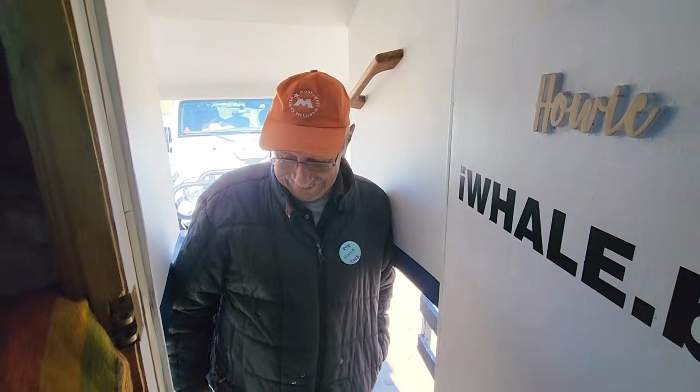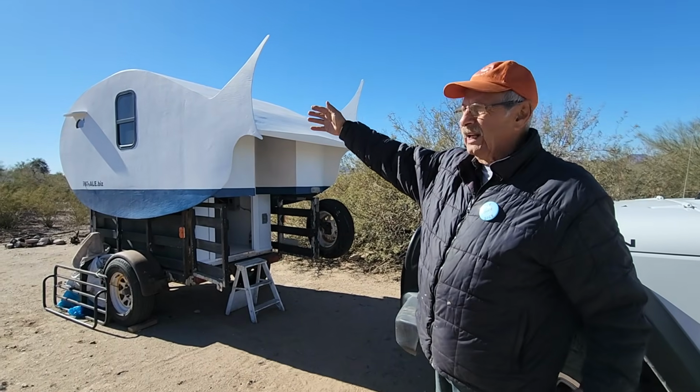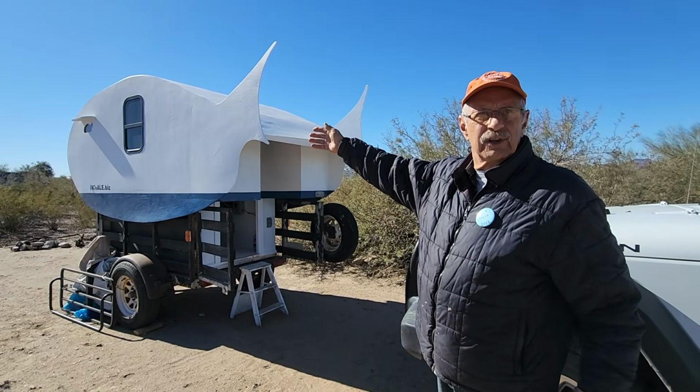So you're towing it with your Jeep Wrangler, and they're not real high tow ratings, so it must be pretty light. I weighed it at 1650. So that's really light, and a lot of cars can pull 1650. This is something that any do-it-yourselfer could do.